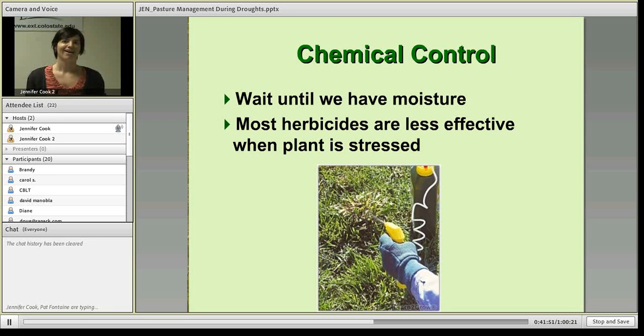If you are going to do any sort of chemical control, it might be a good idea to wait until we have some moisture, because most systemic herbicides are less effective when the plant is stressed. Systemic herbicides are herbicides like Roundup. When the plants are free of stress, the herbicides are absorbed faster and move through the plant system, providing a really efficient kill. But if the plants are under stress, the herbicide is not going to move through the system and not going to work as effectively. And as always, make sure you read the label so that you can understand more about the herbicide that you're using.